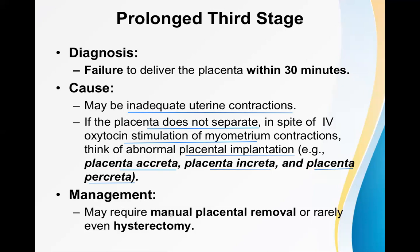Regarding the management, it may require manual placenta removal or, rarely, even hysterectomy. Hysterectomy is not usually required, but in placenta percreta and increta, sometimes they are very difficult to remove even by manual removal. Then we need to go for hysterectomy. Otherwise, the lady will bleed heavily and may suffer a postpartum hemorrhage. She may die because of that. So sometimes even hysterectomy is necessary.